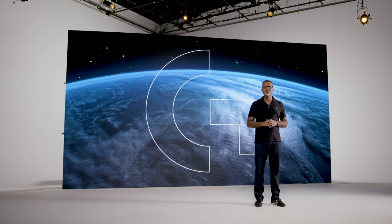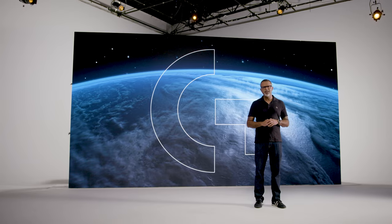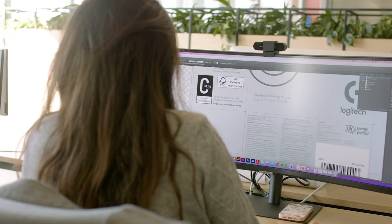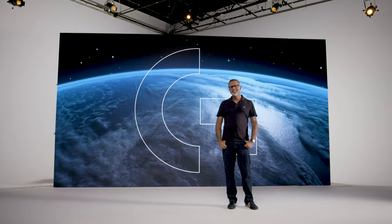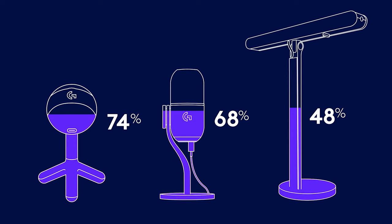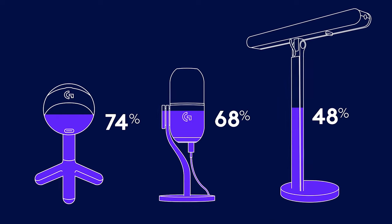Logitech is committed to creating a climate-positive world by working to reduce our carbon impact. The design of these new gaming products make them a choice you can feel good about. Plastic parts include certified PCR plastic to give a second life to end-of-use plastic from old consumer electronics, a minimum of 74% for Yeti Orb, 68% for Yeti GX, and 48% for Litra Beam.